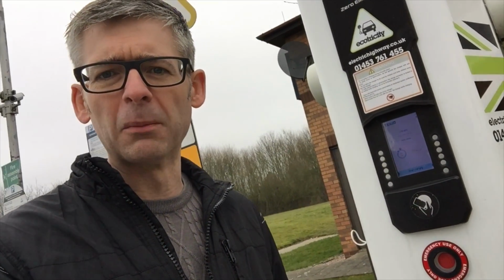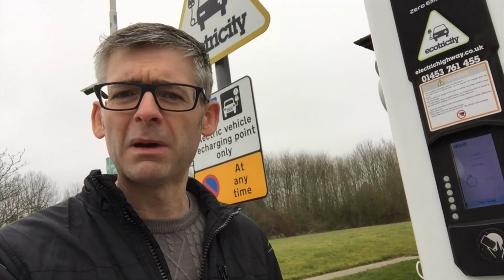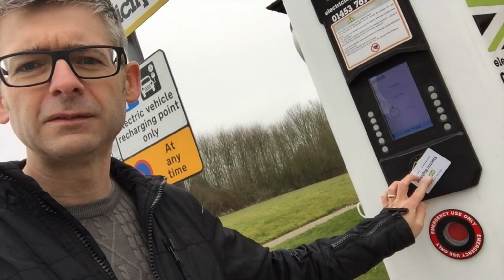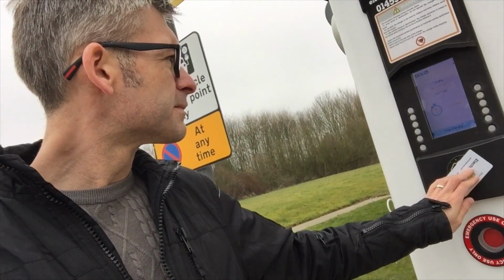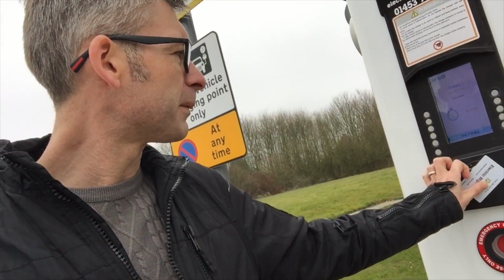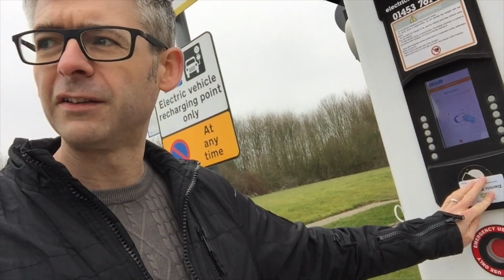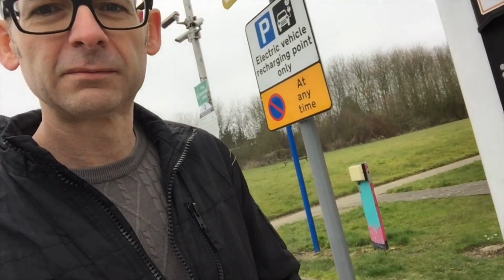So at the charge points here at the Ecotricity pump, to stop charging, the temptation is to just release the cable from your car, but it does cause issues. So the best thing to do is get your card while you're still charging, hold it on the front of the pump. Oh, click stop. Card's been identified there. There we go. So that stopped charging.